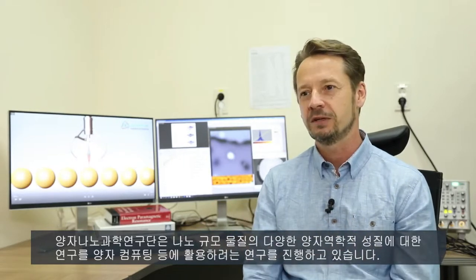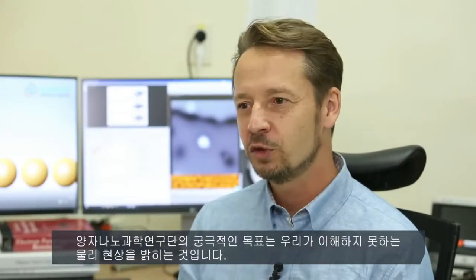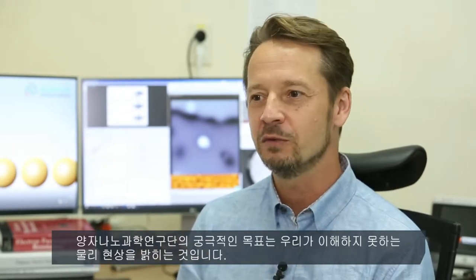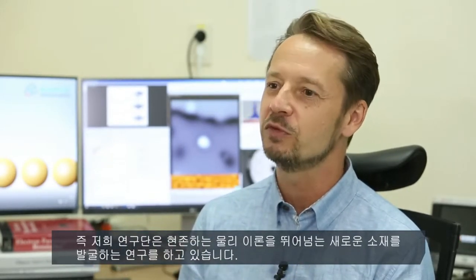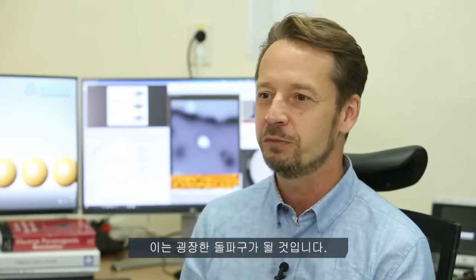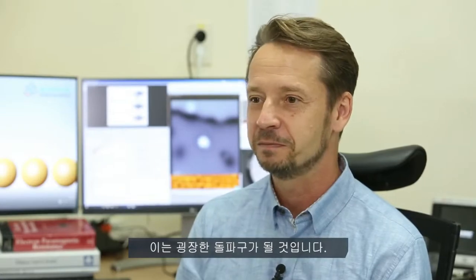on the nanoscopic scale. The ultimate goal of the Center for Quantum Nanoscience is to finally find something that we do not understand. We want to find new experimental results that go beyond the theories that we have to date. That would be a really great breakthrough for all of physics.